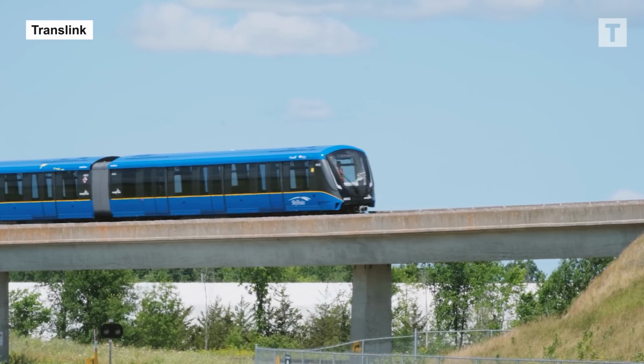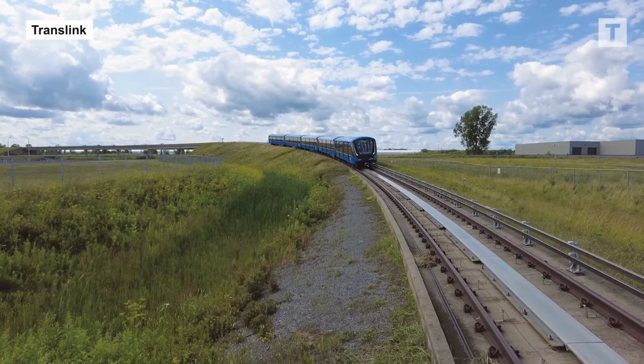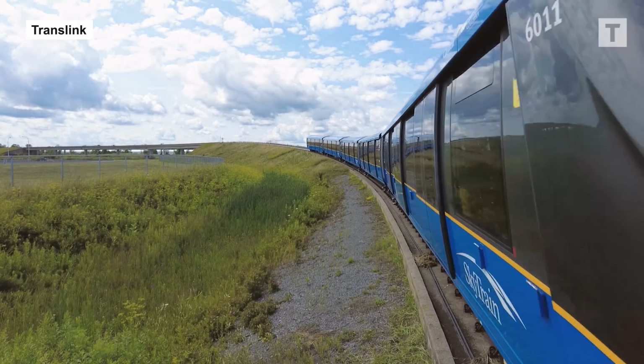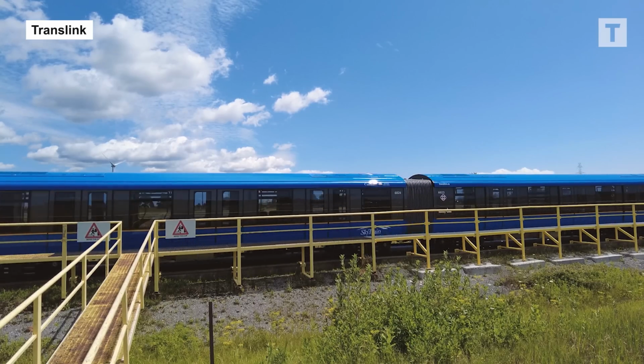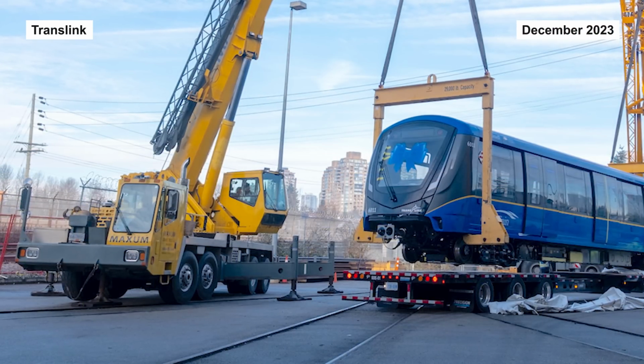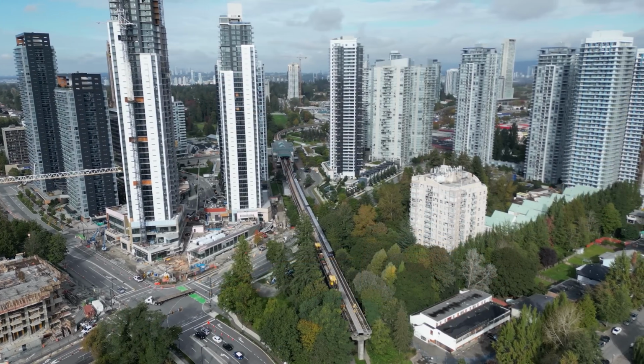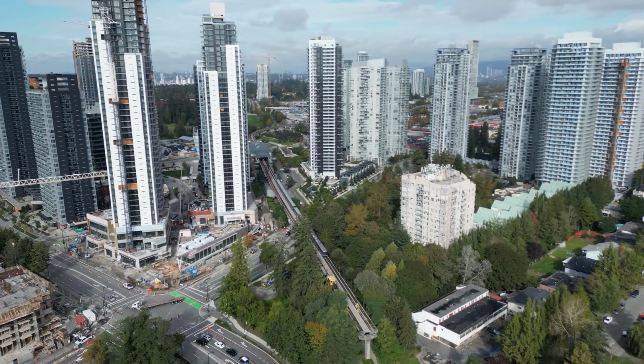OMC4 is designed to handle the extended length of the new 5-car Mark V trains, which will be going into service early in 2025. In total, 47 new Mark V trains have been ordered, with most of them arriving between now and 2028. Another 6 trains are expected to arrive in 2029 for the opening of the Surrey-Langley SkyTrain extension.